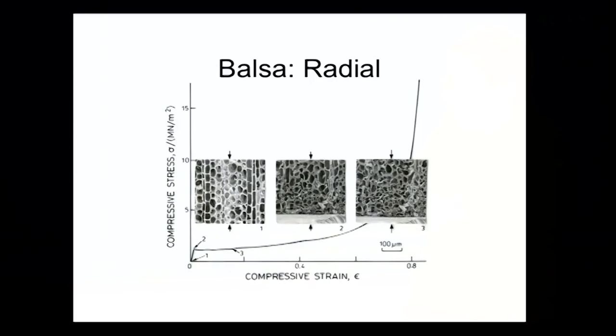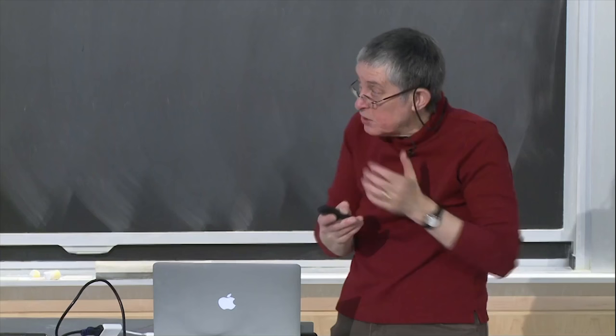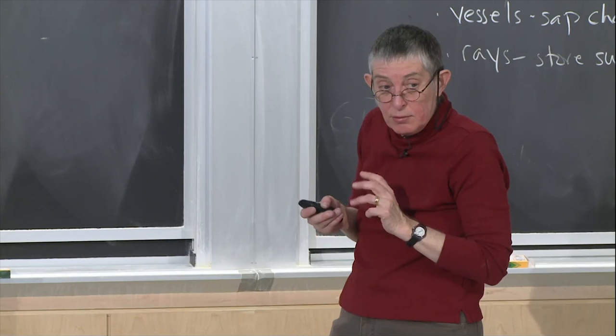So this is loading the balsa in the radial direction. And these things here are the rays. Okay, so we're loading it in that direction. Here you see bending also occurs, but the rays act a little bit like fiber reinforcement. The rays are a little bit stiffer, and they reinforce the thing a bit. This is the loading platen here, and you can see that the failure starts at the loading platen, and as you load it more, it progresses in from the loading platen. So we're going to look at the modeling of the balsa in the radial direction, and we're going to account for the rays, at least in a crude way.